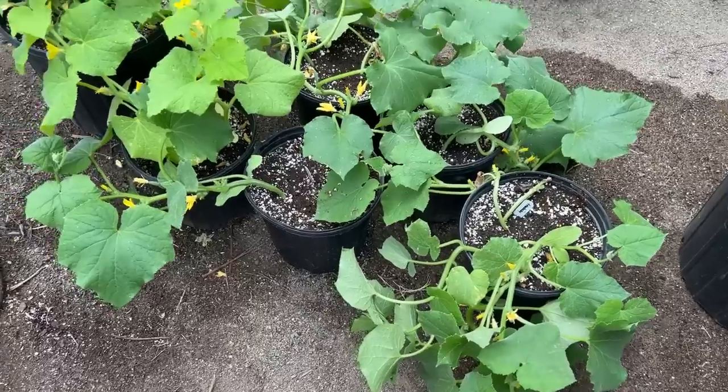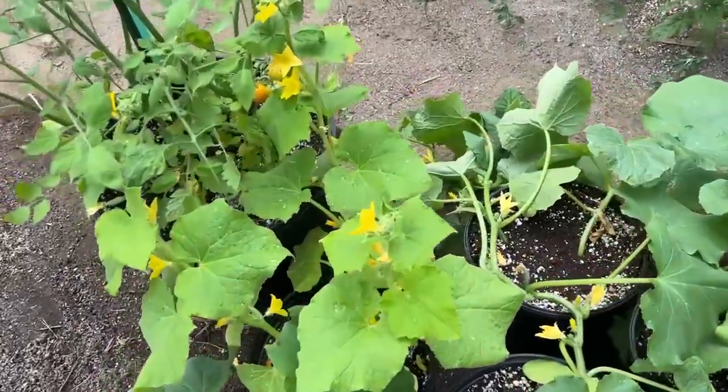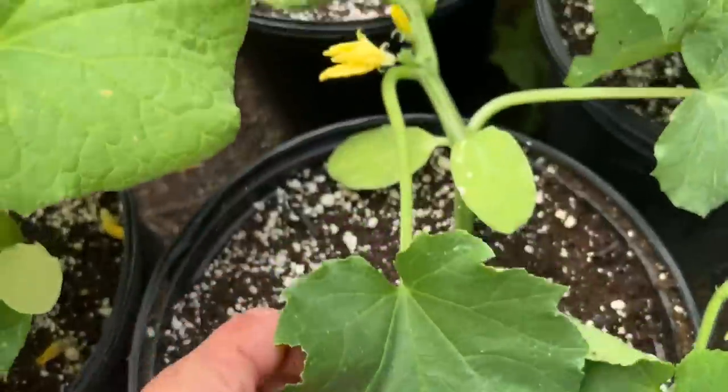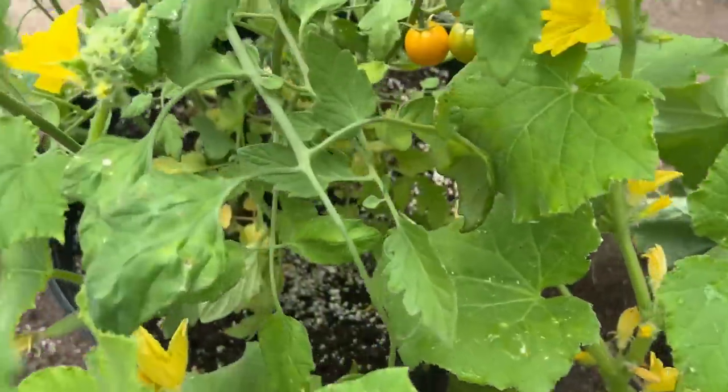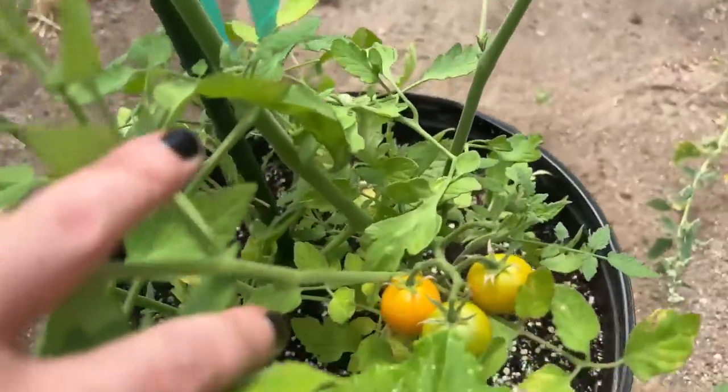But then down here, I've got some cucumbers. Brenda just watered in here, so it's a little bit knocked over, but you can see all the little baby cucumbers we got growing in here. Quite a few of them. And then over here, I have sun gold tomatoes. Do you see them? I am so excited about these.